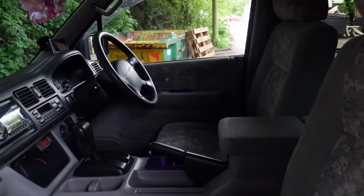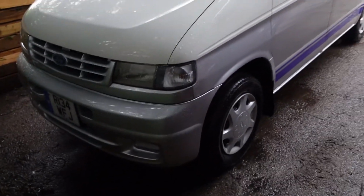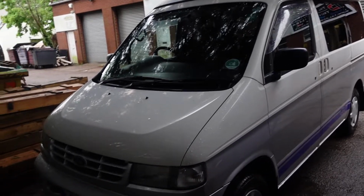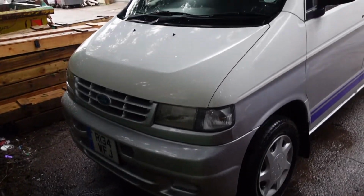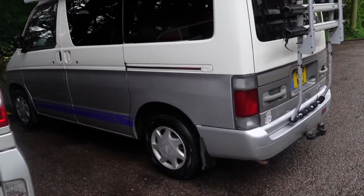But this was just for an interior and exterior clean, doing as much as we could just to get it looking as best as we can. Being white and being an old van, it does need a decent polish, especially on the white part, but that would probably need a 2-stage polish, a nice heavy cut and then a refinishing cut as well. So that's that, just waiting for the customer to collect now. It's just turning 6 o'clock, so hopefully they'll be here soon.